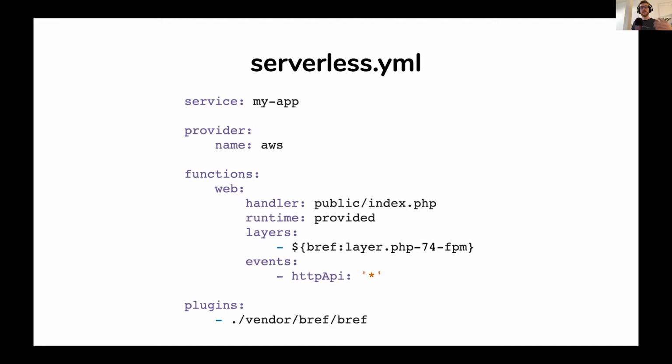Then we have a few lines to configure the runtime we want to use. We want to use Bref's runtime. So these are boilerplate lines. I don't really want to get into those details. And then I configure my function to be invoked by an HTTP API, it's called. This is just a few lines to have serverless create a URL for us. And finally, I'm including the Bref plugin. I will show you a demo in just a few slides so that you can get an idea of how it works.